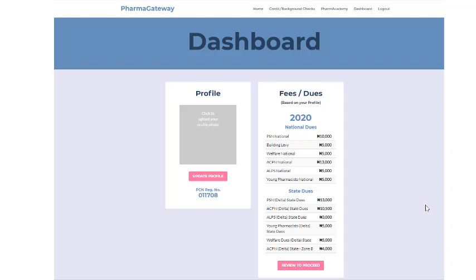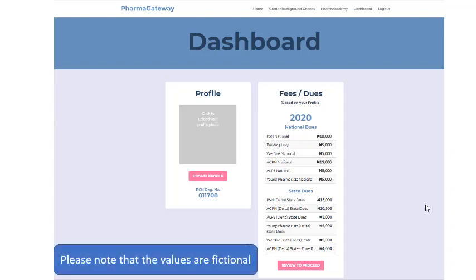And that is what you see there on the right with the instruction that says Review to Proceed. Please note that the figures we see here are fictional. We're in the process of collecting the correct dues collected by all associations across Nigeria, and that will be put into the system at the right time.